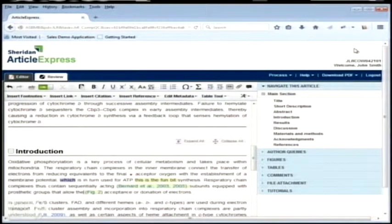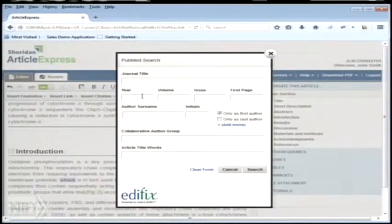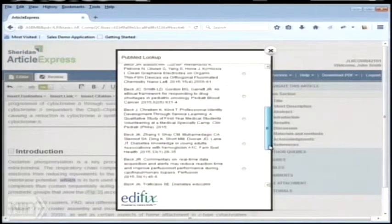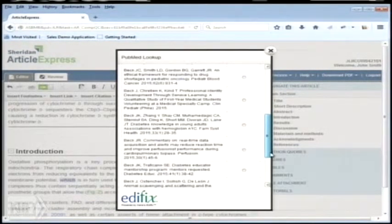And what else can they do? Oh, all sorts of lovely things. As I said, you can use PubMed search. So say add 2015 and let's see what Jeff Beck has published this year, and search there, and we get a list of all of the things that he's published. He's apparently been very busy. It's still early in the year.